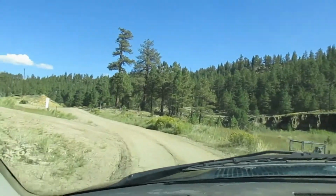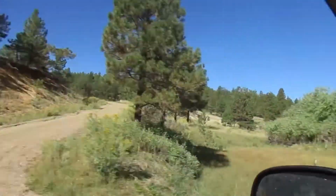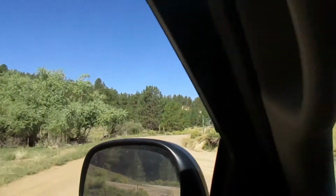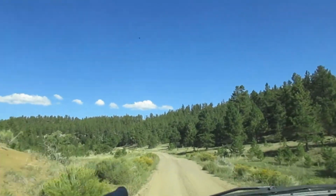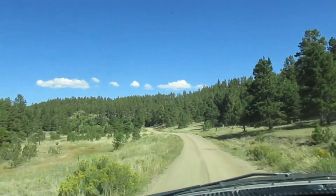So we're going to come around this corner. All right, there's a turn, you can go up that way. Don't want to do that. Another turn, you can go up that way. Don't want to do that. So we just stay on the main canyon road, San Pablo Canyon, and then we're going to take a right up here.